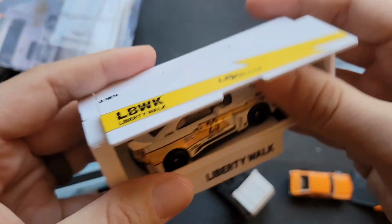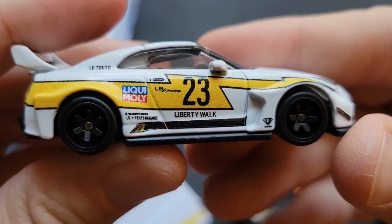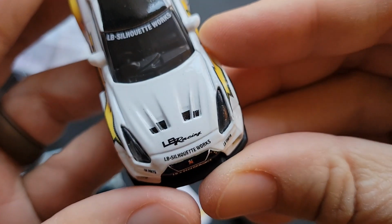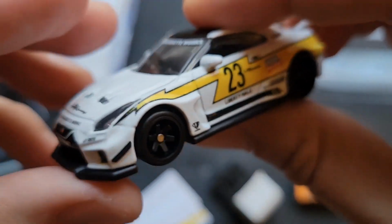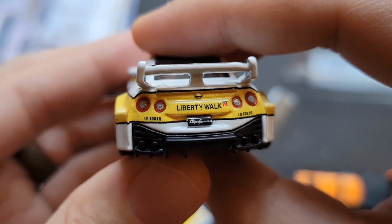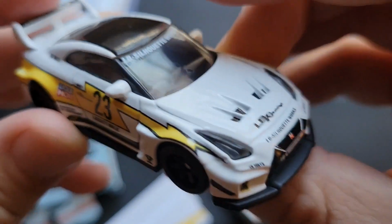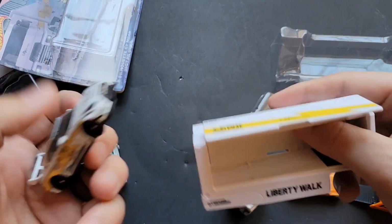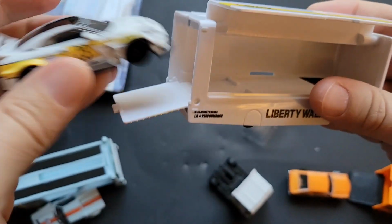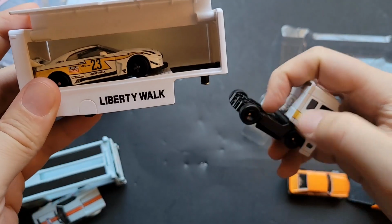Close that up. All right, so let's take a look at this R35 here. That is awesome. Great tampo work all the way around. Fantastic casting and such a great hauler for it. Liberty Walk there on the back. Yeah, that's epic. So there you have it.